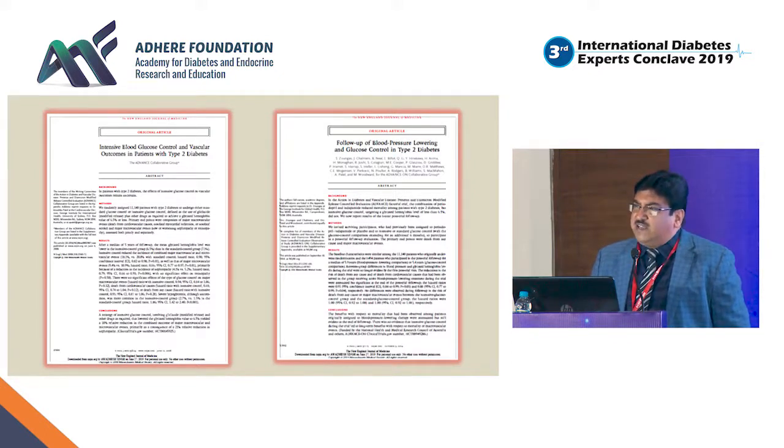Glipizide is hardly used nowadays, perhaps maybe in CKD settings when one would like to use an SU, glipizide still remains, but that's a minuscule percentage of patients. So finally, we bumped down to two sulfonylureas, gliclazide and glimepiride. So the story starts way back in 2008.